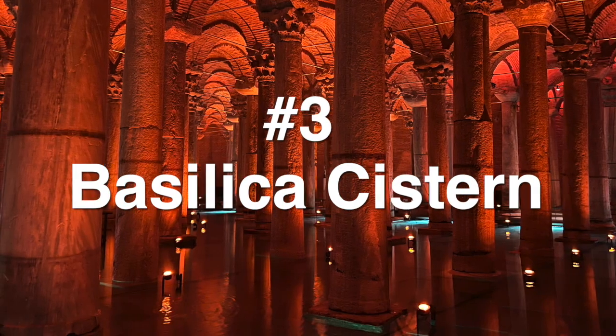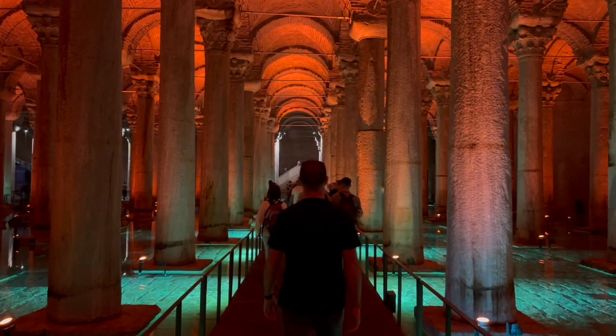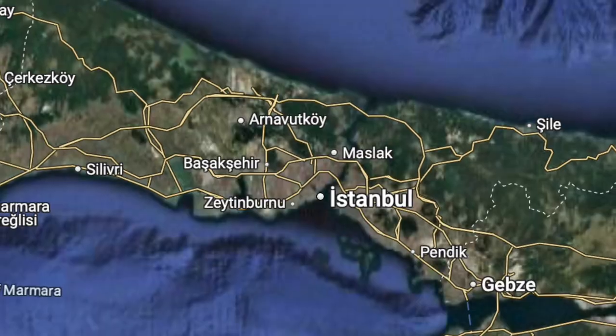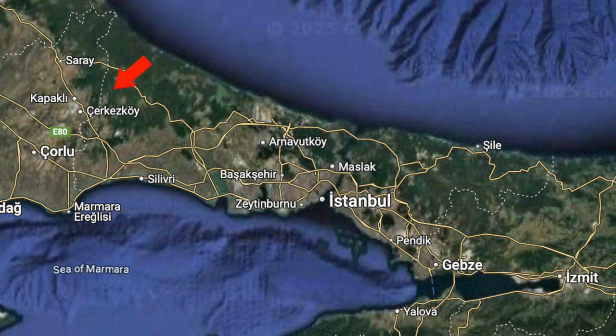I know, right? Moving right along to number 3, which is the Basilica Cistern. This is one of our favorite sites in all of Istanbul. Most of our family who've come to visit have also put Basilica Cistern at or near the top of their list as well. Istanbul is surrounded by the sea, but the nearest freshwater source is miles and miles away.